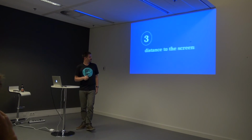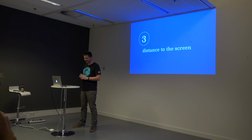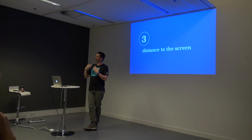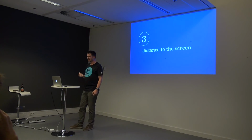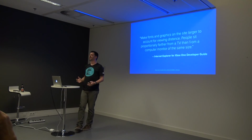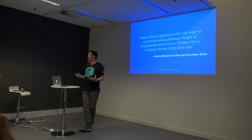Number 3, another difference. The distance to the screen. Because we sit further away from our television than from a monitor, we actually need to change the look of our site. And everybody who looked into it basically agrees we need to make text and images 2 to 3 times bigger than what you're used to. Otherwise, the text will simply be too small.